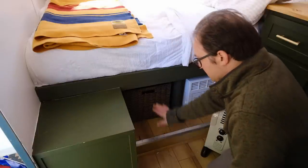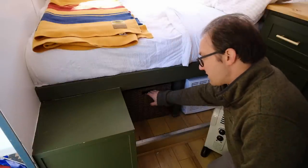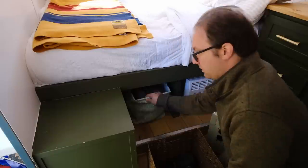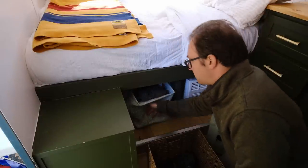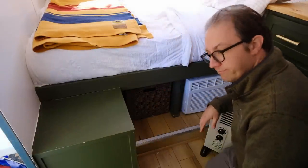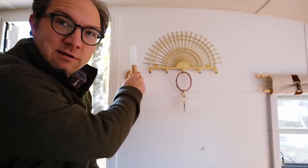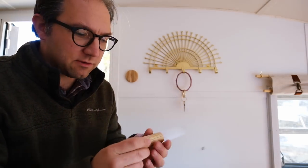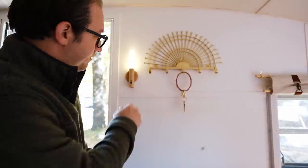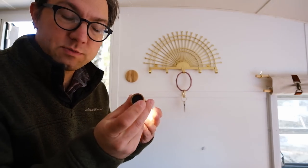Right here, in this nice long tunnel that now goes all the way to the back, we've got a basket for our shoes, and then behind there, we've got a basket for our dirty clothes. That goes back there, that goes there. What more do you need? Oh, and hey, check this out. This is something that Catherine found recently. It just goes on the wall like that. You can grab it on the way out the door, carry it to the restroom with you. Pretty cool. Oh, and it's USB rechargeable, so pretty cool little toy.